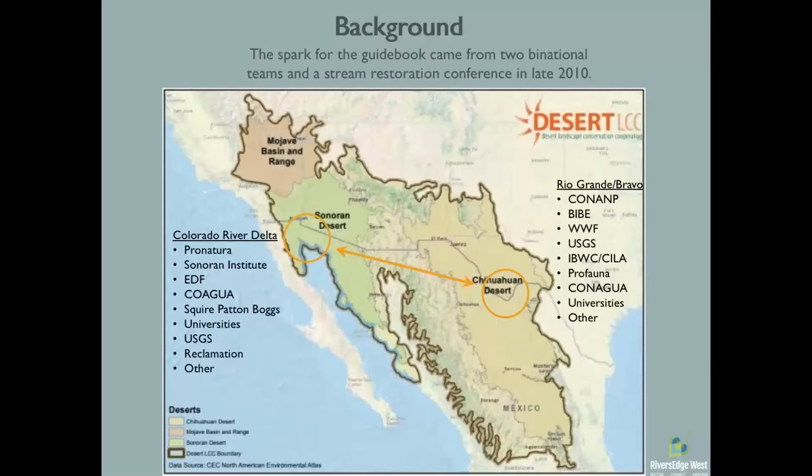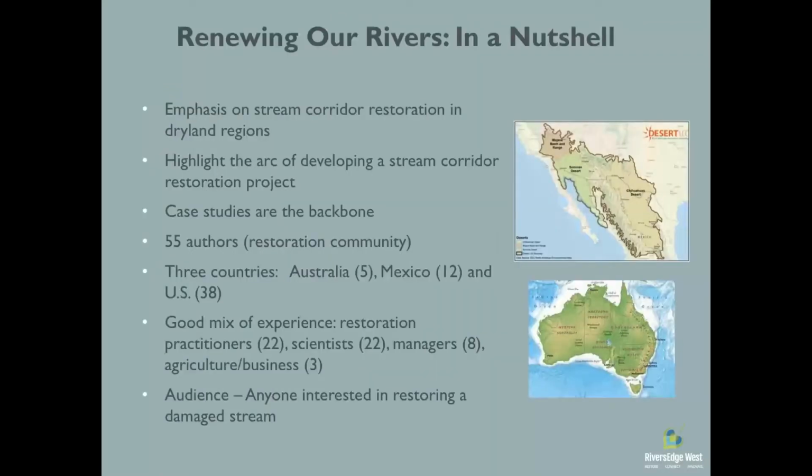The comparison of notes was so fruitful that we decided it'd be great to involve others. We had a stream restoration lessons learned conference in 2010. After the conference, somebody had the bright idea that it'd be nice to do something other than conference proceedings, and somebody thought, wouldn't it be great to do a guidebook? That's where it started. There has been a lot of work and research done since then, and a lot of others involved in this effort. Three major countries, Australia, Mexico, and the US, were involved, but that was sort of the foundation.